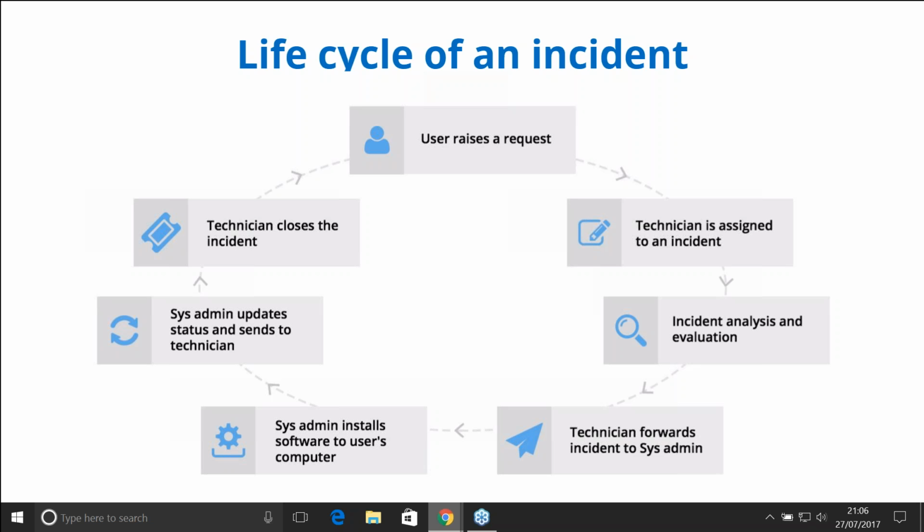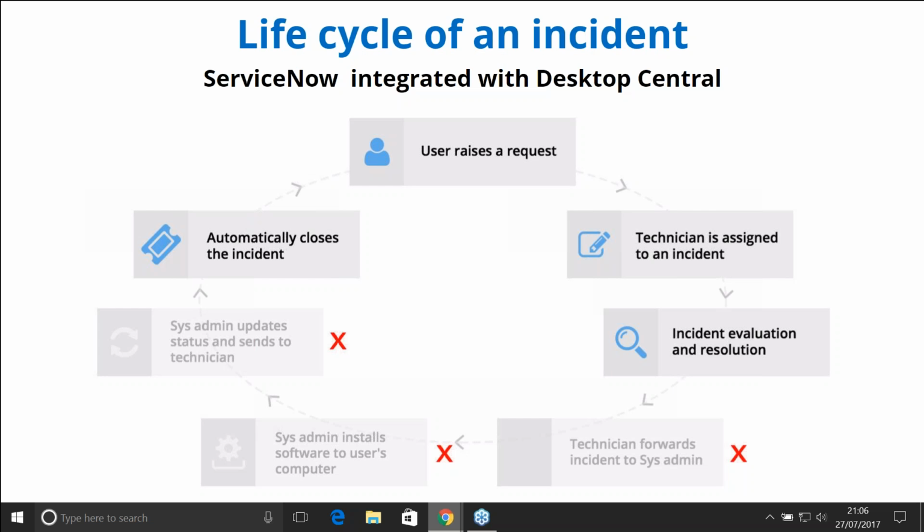But what happens when your ServiceNow Help Desk console is integrated with Desktop Central? So let us take the same use case, but here ServiceNow is integrated with Desktop Central. Now, since it is integrated, the technician will now be able to make use of all the features that Desktop Central offers, all the automated features that it offers. Let me show you how.